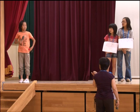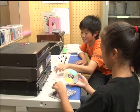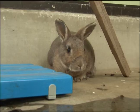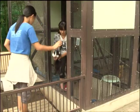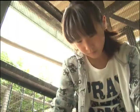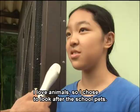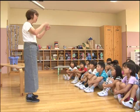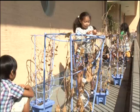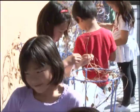Some pupils choose to help with the day-to-day running of the school, for example by doing the lunch period broadcasts. Others take care of pet animals being raised on the school grounds, feeding them and cleaning their pens. Japanese elementary school education is designed to be comprehensive, developing children's bodies and personalities as well as their minds.